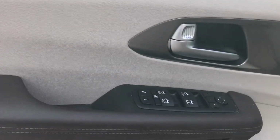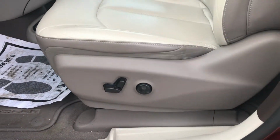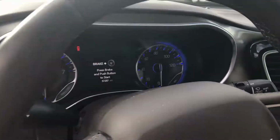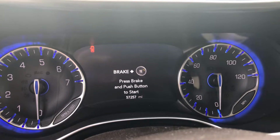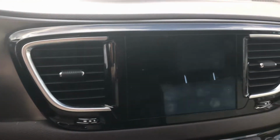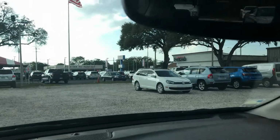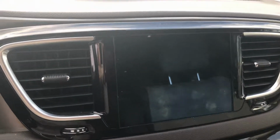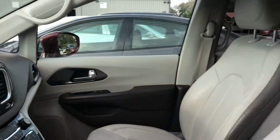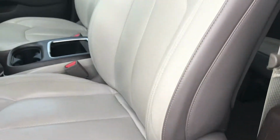It also has all your controls for the mirror and the windows. 8-way power, 4-way lumbar. It only has 57,257 miles on it. It does have the nice 8.4 radio screen with navigation, and on the bottom of the rear view mirror, it has the SOS and assist for 911 for roadside assistance. It does have the nice two-tone alloy and taupe interior.